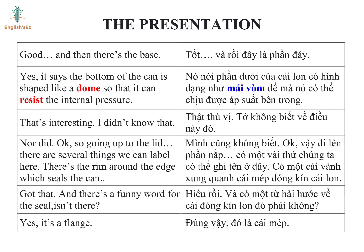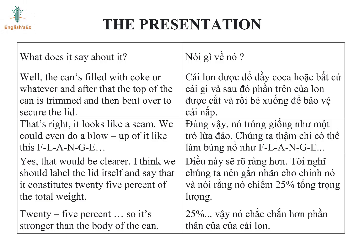And then there's the bed. Yes, it says the bottom of the can is shaped like a dome so that it can resist the internal pressure. That's interesting. I didn't know that. Nor did I. Okay, so going up to the lid, there are several things we can label here. There's the rim around the edge, which seals the can. Got that. And there's a funny word for the seal, isn't there? Yes, it's a flange. What does it say about it? Well, the can's filled with Coke or whatever, and after that the top of the can is trimmed and then bent over to secure the lid. That's right. It looks like a seam. We could even do a blow-up of it, like this. FLANGE. Yes, that would be clearer.